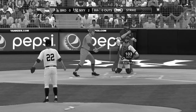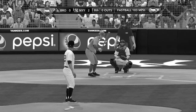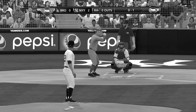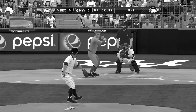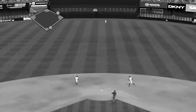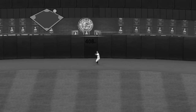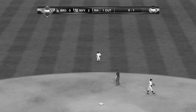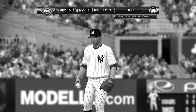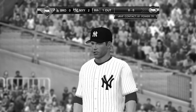And that's on the outside corner for a strike. Oh, what a drive. He smashed it. He heads all the way back to the warning track and gets the out. A masterful performance out there today. They've not been able to get any sort of offense going. And I'll tell you what, he's going to make people notice this is an outstanding effort.